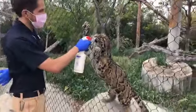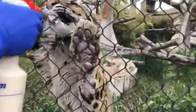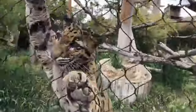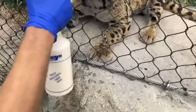One of the things that's really important, you can see they have those really, really big paws. These animals are arboreal, and that just basically means they spend a lot of time up in the trees. So they have these really big paws to help them really navigate through that.